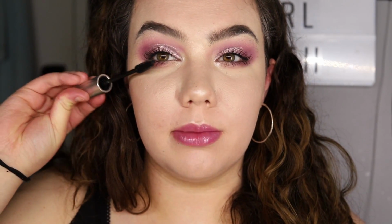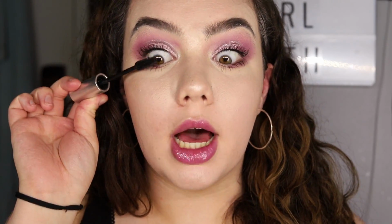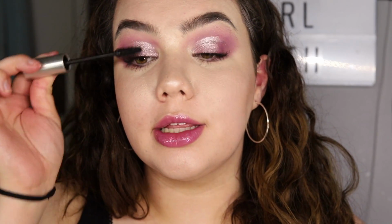I think the one thing that I really wish this had was a sort of curved applicator. I like when the brush is curved around, shaped like a crescent sort of, and it just really, really hugs your lashes. I think that just takes them up an extra notch.